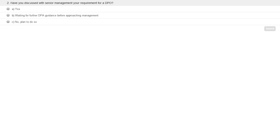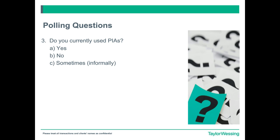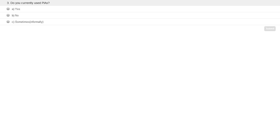And then the third of our polling questions is, do you currently use privacy impact assessments? So yes, or no, or sometimes on a sort of informal ad hoc basis. So whilst my colleagues are crunching those results to come up with some statistics, we're just going to have a quick look at some of the questions that have come into us.